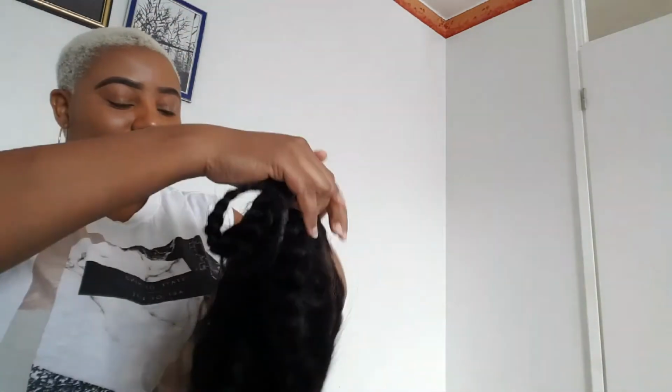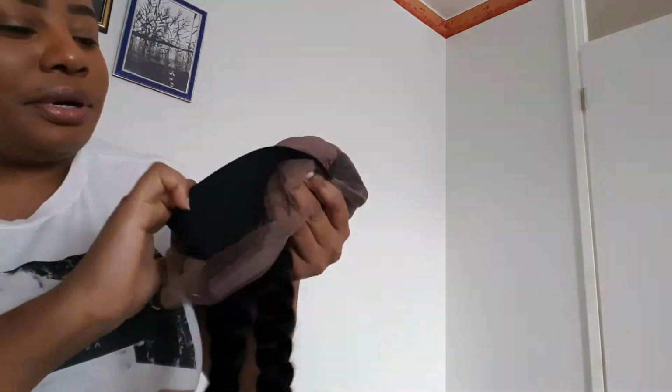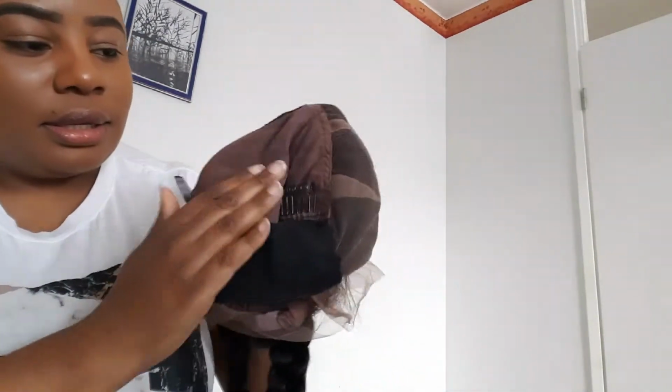So, can you guys see? Can you see? Like it's so soft. It's like, look. It's like real own hair. And then I have this wig cap. This doesn't come with a wig. This I bought like 2 years ago for my other wigs. So I don't know if I'm gonna need this, because here, look inside how it looks. It's already a little bit thick here. Like, look, and the lace is transparent, like it matches your skin.